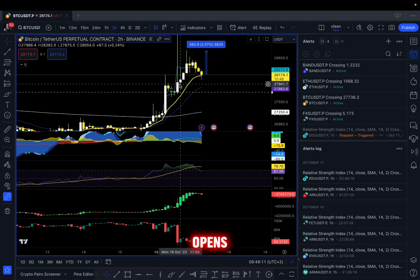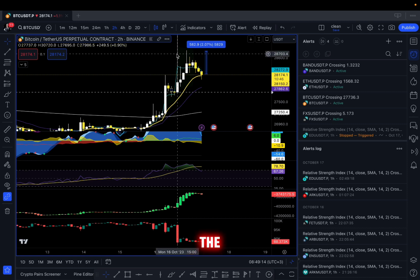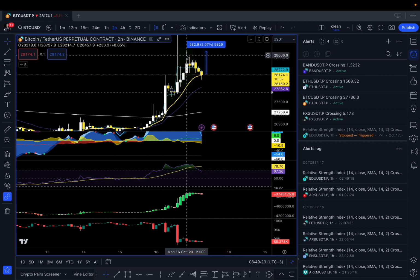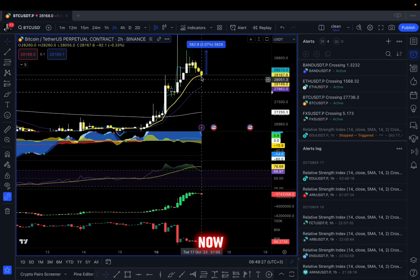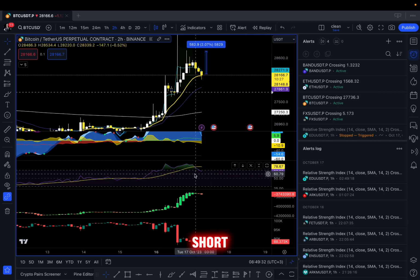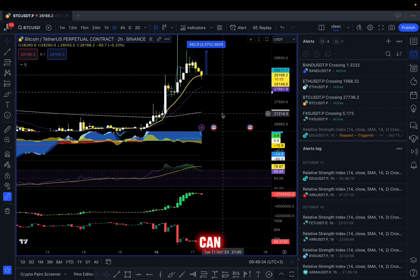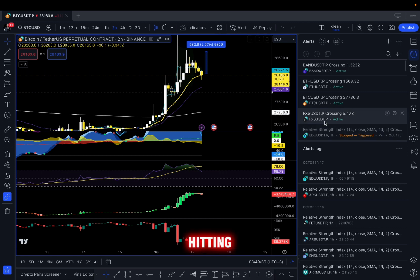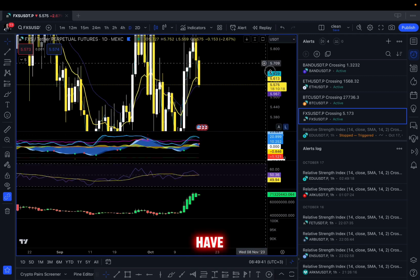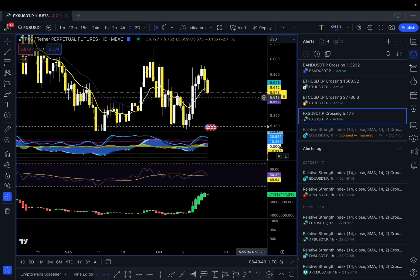And then we had opens longs. After the pump, we had new longs when it dumped, and then we had a lot less new longs, and then this was shorts getting liquidated, this was longs closing, and now we're actually adding in trades for the short side. We can see us heading downwards, and here are the other trades that I've placed. Some are pretty good. We nailed that on Vumanchu.